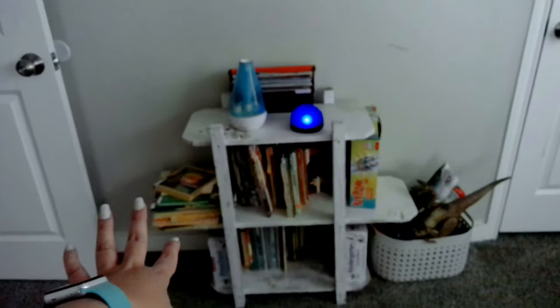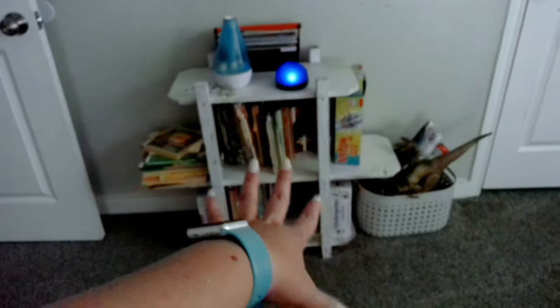Decluttered their books. Any books that were ripped up or torn got thrown away. I wasn't just throwing away books to throw them away, but if they're ripped up or torn, they got thrown away. This little stack here are library books. Their library books lay flat to keep them completely separate from what's on the shelf.